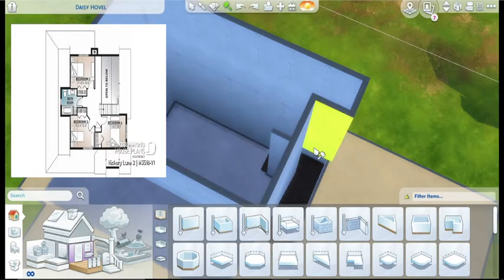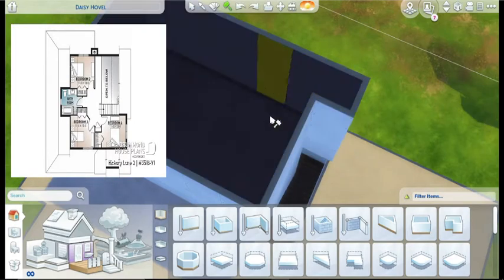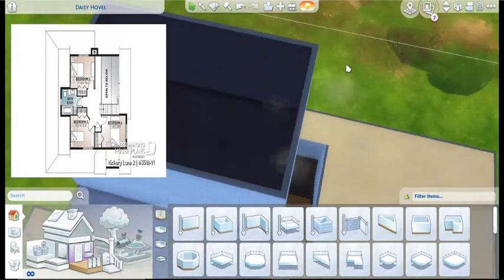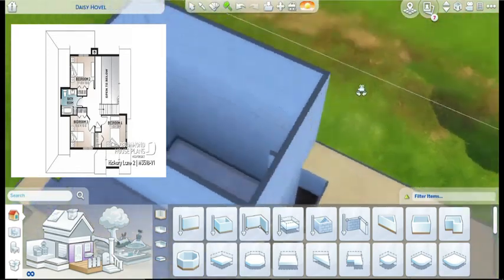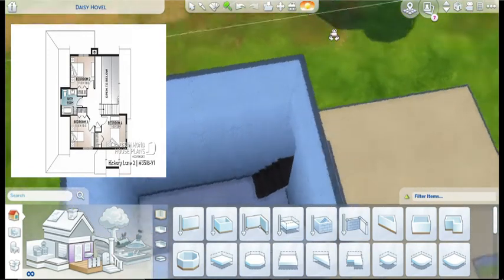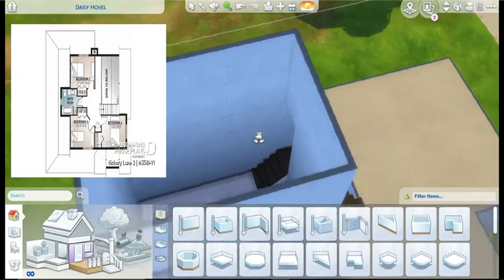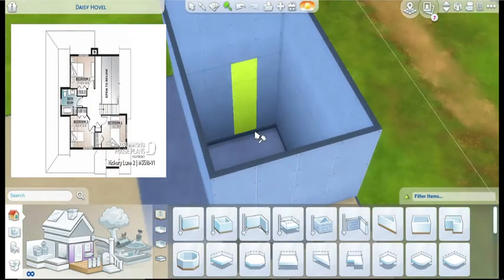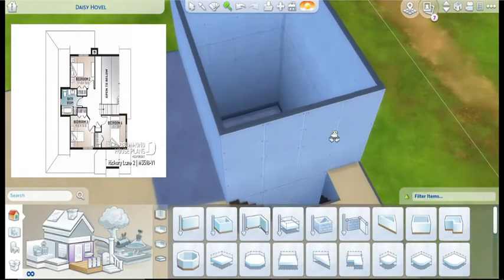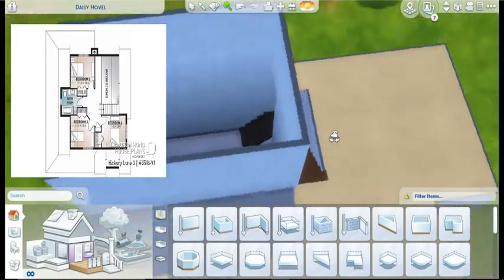Yeah, if I get rid of one wall, it just messes it up. So we're not going to do that. But we are going to move this wall to this area right there and then cut it out. Just like that. Ew, I don't like that. You know what? We'll get rid of this wall and I'll make this into a railing. Yeah, we'll do that. And then over here is supposed to have a wall for the bedroom.